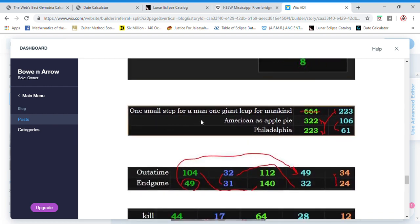One small step for a man, one giant leap for mankind, 223, the skull and bones number. American is apple pie, skull and bones in Philadelphia, our country's first capital. Skull and bones, backward. And there's a whole lot more 322s we could put out there.